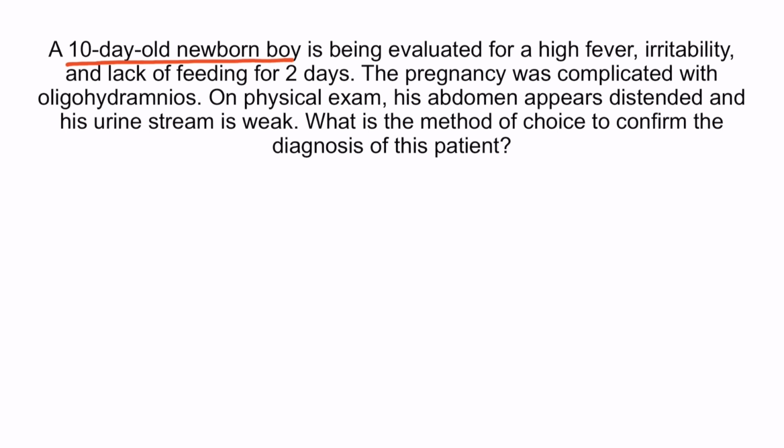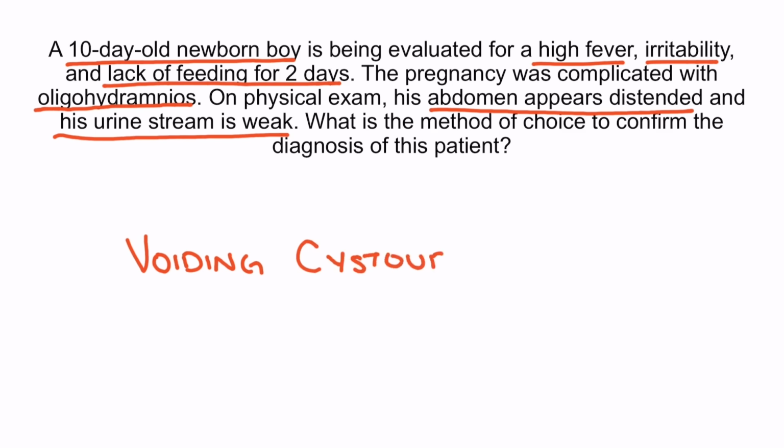This 10-day-old newborn boy is presenting with high fever, irritability, lack of feeding, and signs of urinary tract infection. Oligohydramnios, distended abdomen, and weak urinary stream are all characteristic of posterior urethral valve. Posterior urethral valves is the most common cause of urinary tract obstruction in newborn males. On ultrasound, a thick, dilated bladder and bilateral hydronephrosis are characteristic. The method of choice for diagnosing posterior urethral valves is voiding cystourethrogram. On voiding cystourethrogram, dilation of the prostatic urethra can be evident.